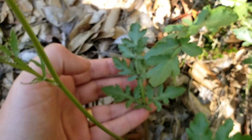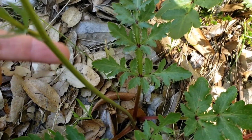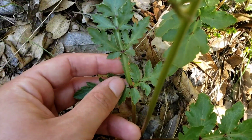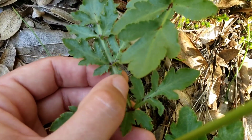But you know, the thing is, flower color doesn't matter with these. These are both the same species, whether they have yellow flowers or purple flowers. What you actually want to look at is the leaf. The leaves are the diagnostic factor. And specifically what you want to look at is on these leaves, see that stem in the middle and how it has these wings? It's very wide, and it's got these toothed wings on that stem right here.